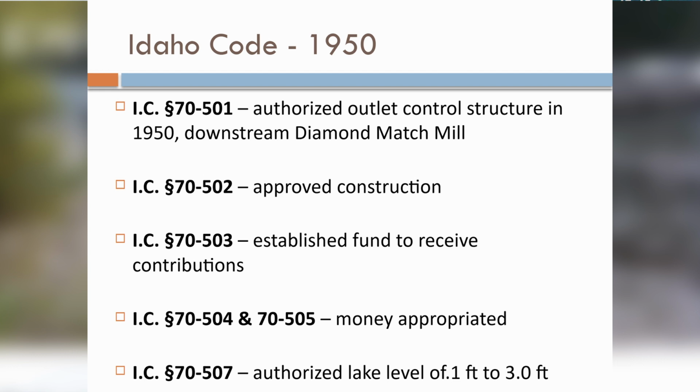So then we go into Idaho Code, and Idaho Code 70-501 was established in 1950 to authorize the existence of the dam. 502 authorized the construction to begin. 503, 504, 505, and 506 all had to do with funding and money appropriation. And then 507 is the one that required the lake level to be held between 0.1 and 3 feet. So the state then at that time, once the code was in place, approved plans for a temporary dam across the Priest River downstream of the Diamond Match Mill.